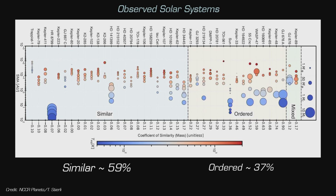Just over a third are ordered. So again, the smallest planets are on the inside, the largest planets are on the outside. Just 5% is mixed. And then surprisingly, there are no planetary systems that we've observed that are anti-ordered, where you have bigger planets on the inside and smaller planets on the outside. And this seems to be very puzzling in the sense that, why would you have such a very different mix?